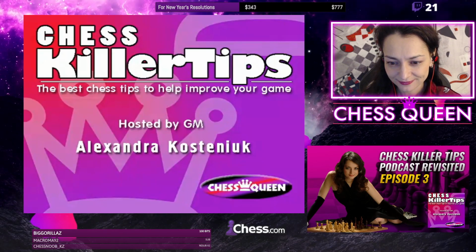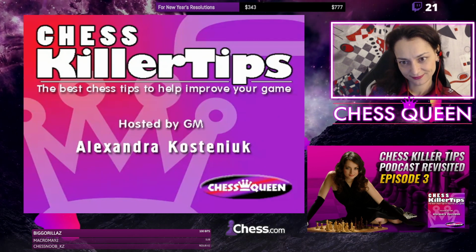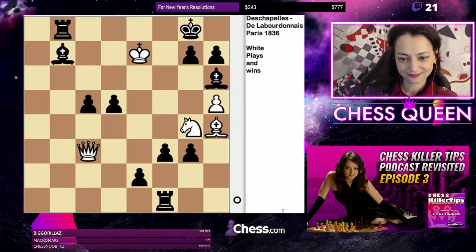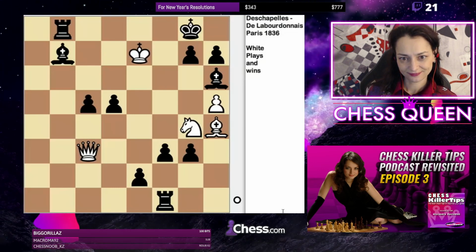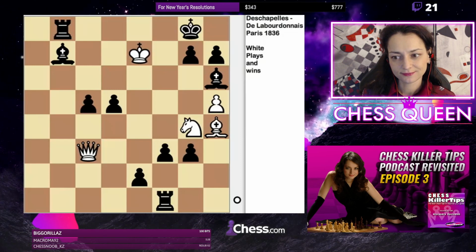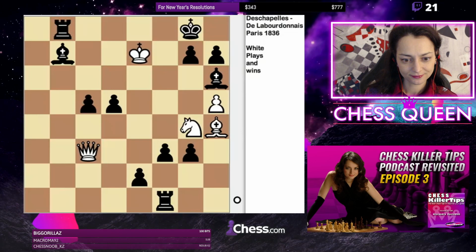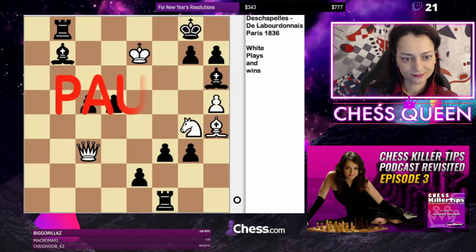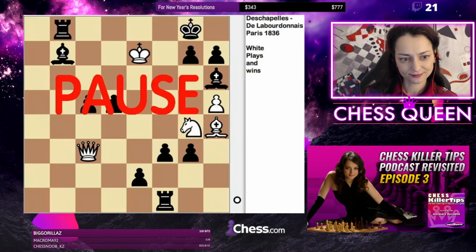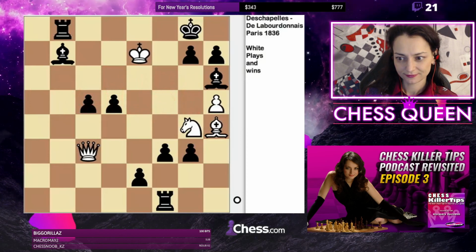Welcome to another episode of ChessKillerTips.com with Grandmaster Alexandra Kosteniuk. This is a position from a very famous game of Chapelle de la Bourdonnais, Paris 1836. It's white to play and win. Try to find the solution till the very end. You can press pause now and think about this position for as long as you need. At the end of the music, you will hear the solution.